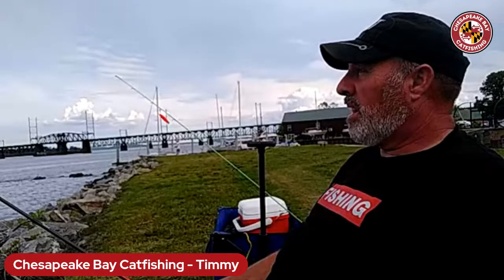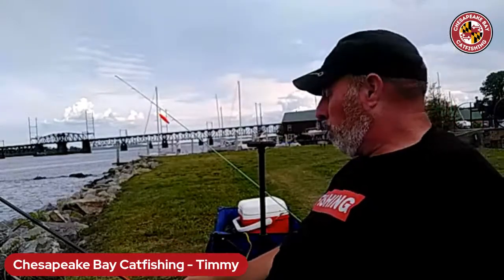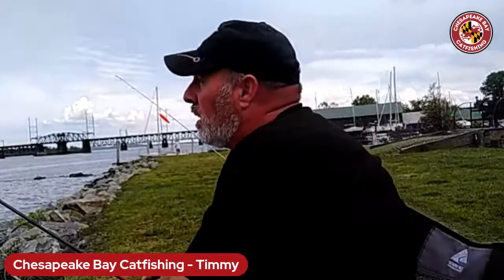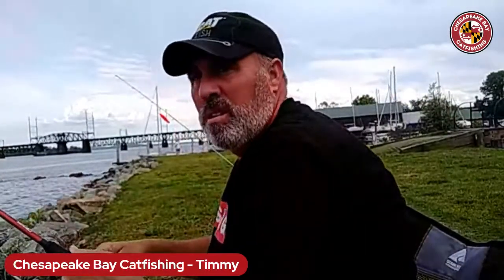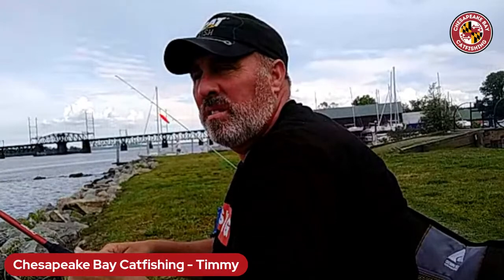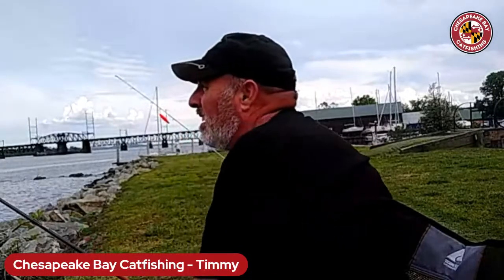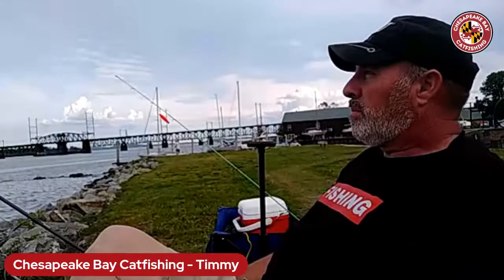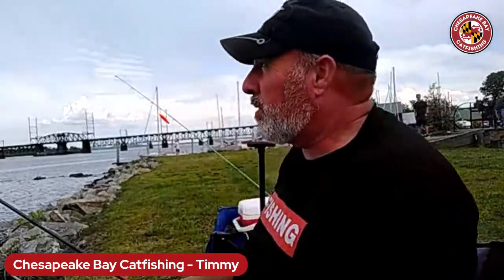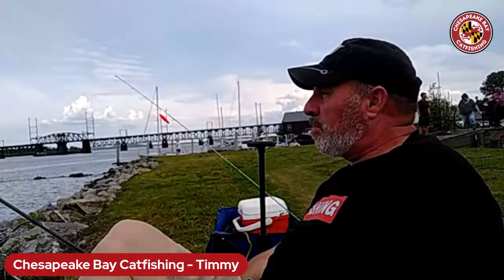Oh, one little slack right there. They're getting a little bite. Oh, what was that? I thought there was something on there for a second, but it wasn't. Come on, fishy, fishy. You definitely got to keep your line tight on these perch, these little perch panfish.